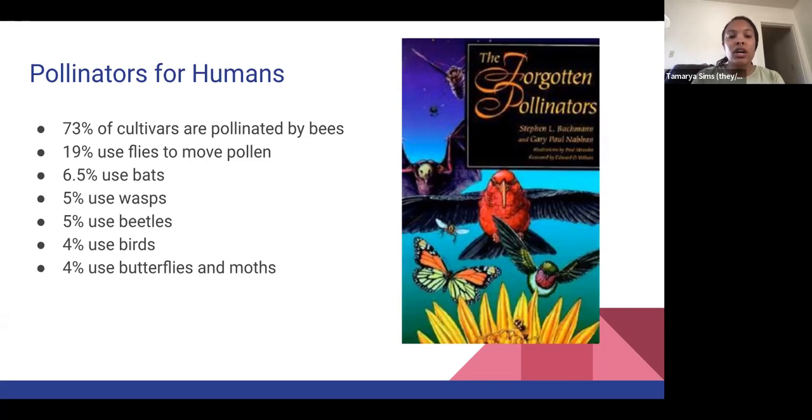So I wanted to give some percentages of different types of pollinators that pollinate some of our cultivars that we use in our everyday life. So 73% of cultivars are pollinated by bees, which is a large percent, obviously. 19% use flies to move pollination. So we should think about that more often when we're outside and we're worried about flies. We should promote more flies around us because they do move pollen to different plants.